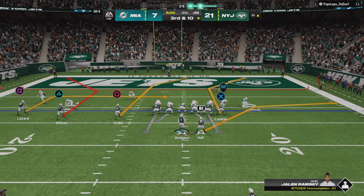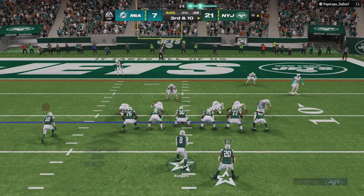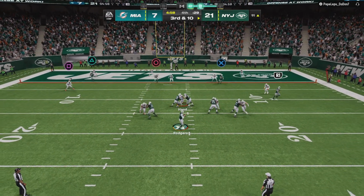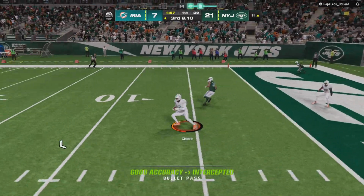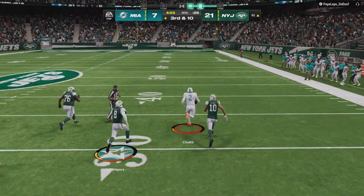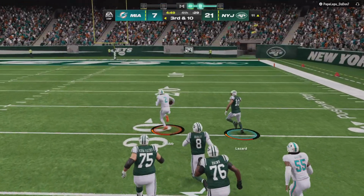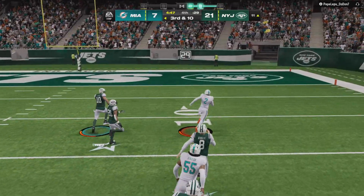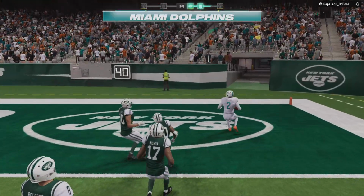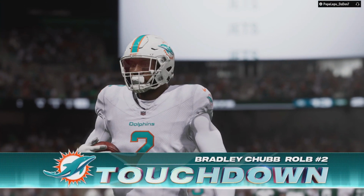Well, this drive, they're a perfect 2 of 2 on 3rd down conversions, but they need a full 10 yards here. Rodgers now to throw. And intercepted. Maybe the turning point they need. And he will bring it back. It's a pick 6 and a Dolphins touchdown.